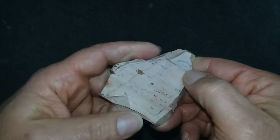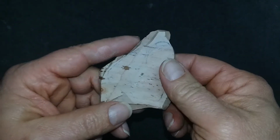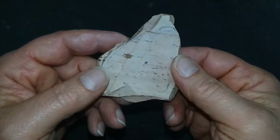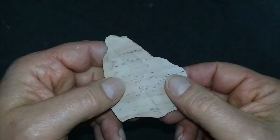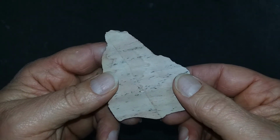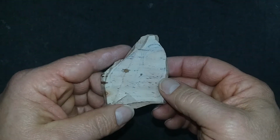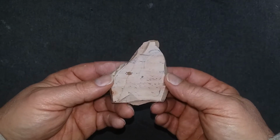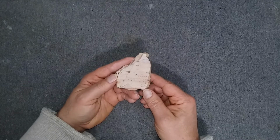So I was trying, as you can see, there's some like ghost images of shapes on here. I was trying to get some shapes on there to cut out, and I didn't like them, so I got some denatured alcohol and lacquer thinner and wiped it off and left a little bit of a stain behind. But this is apparently pink Jasper, which I had never heard of before. I looked it up and it's like, yeah, they do have a pink Jasper. So apparently this is it.